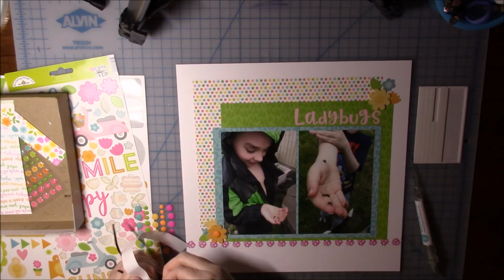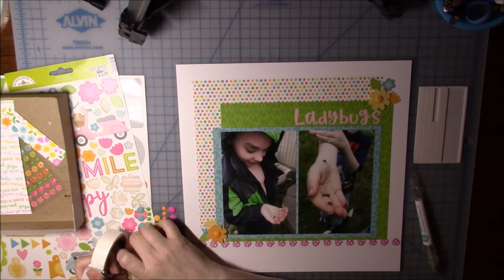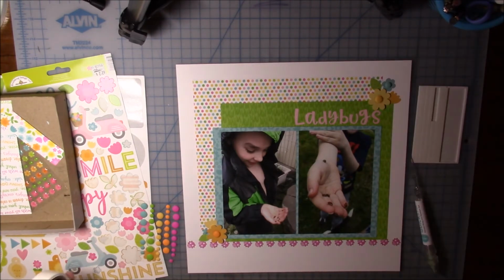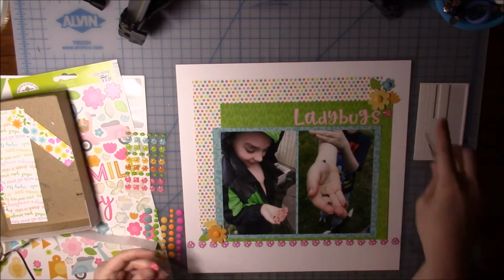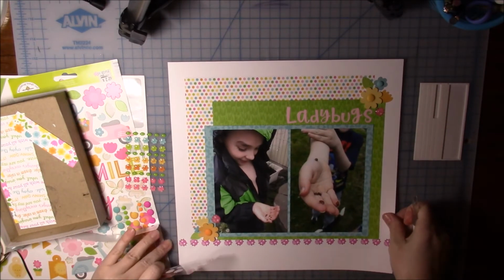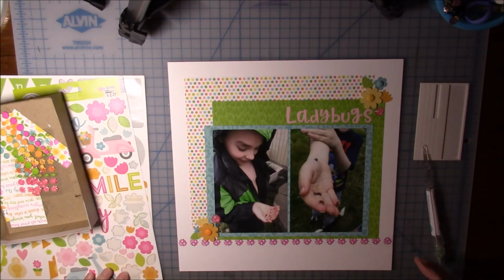I like the fact that the matte finish really kind of matches with the stickers, so they don't stand out as much. Usually I like the glossy finish enamel accents a little better, but on these flowers I really like the matte finish ones. So I'm just adding one onto each of the flowers, and then I'm going to add again more of those ladybug enamel stickers around.